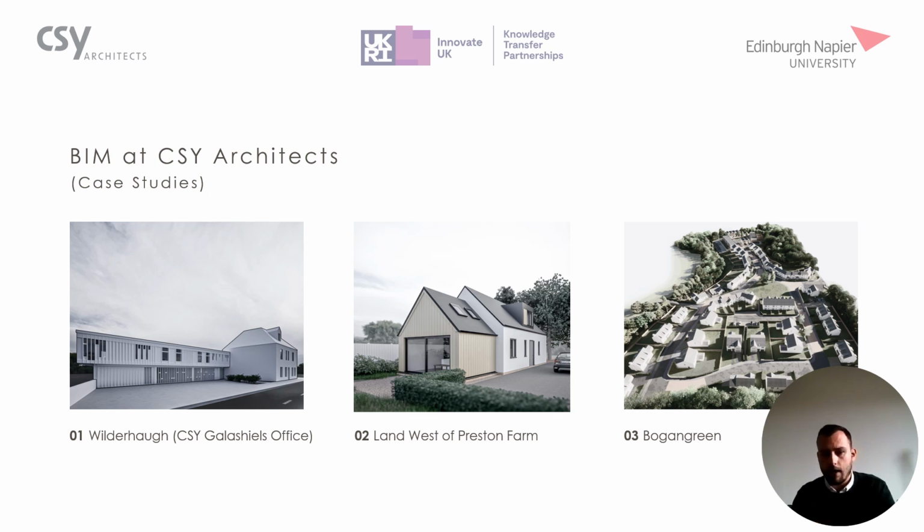The second project in the middle there was a standalone one-off house, and how we were using our BIM workflows to accommodate that scale of project. And finally, Bogan Green, which is a housing development, 73 houses. A bit on the larger scale of what we're looking to do, and does that framework still work? And of course it does, yes.